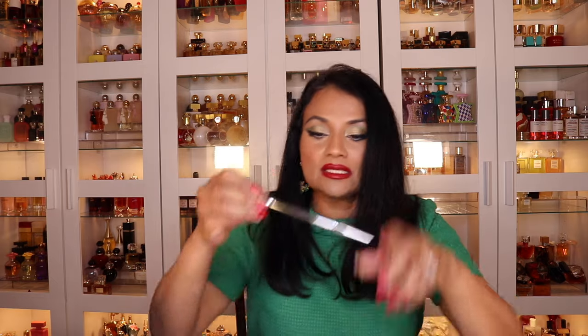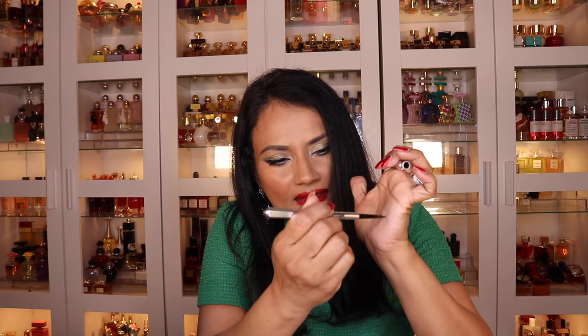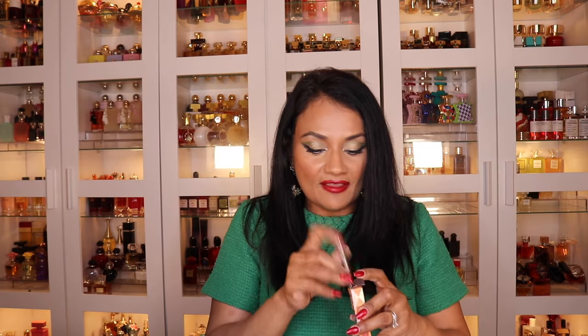So yeah, that's that. And then I got, these are all replenish items, precisely my brow pencil. You guys know the story, I've talked a million times about this. This is my favorite brow pencil. It has the finest little tip, and it makes the tiniest little hairline type strokes, which really help your brows to look natural. Favorite brow pencil in the world.